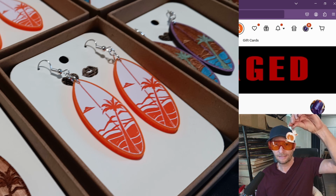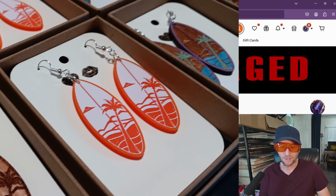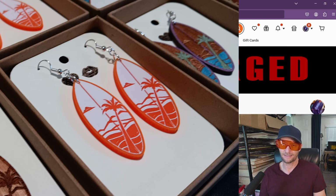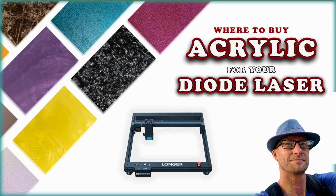Well, I can't tell you how many of these two-tone acrylic corgis I have sold, and I did the same thing with the earrings, and I think they'll work out really, really well. This two-tone acrylic is fantastic, and I did a video a long time ago on it, but I'm going to be doing another one on diode laser acrylic in the next few days. It's just so good and so easy.